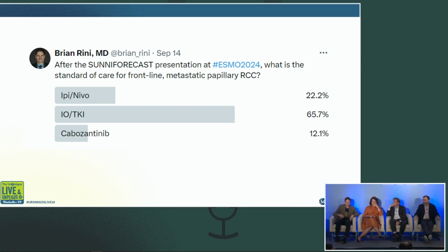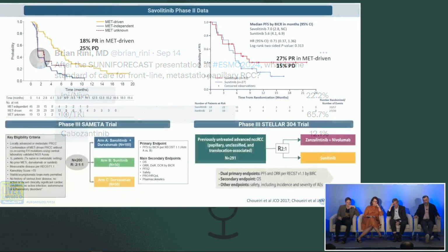So let's talk about, I think I have one slide on future trials, getting to Hans' point about sunitinib monotherapy as a control. This is just a Twitter poll. I think most people are giving IO-TKI, right? Broadly speaking, ipi-nivo, how it was influenced by these data, we didn't ask before and after, and then still a little bit of single agent use. And this is, I think, the last slide.